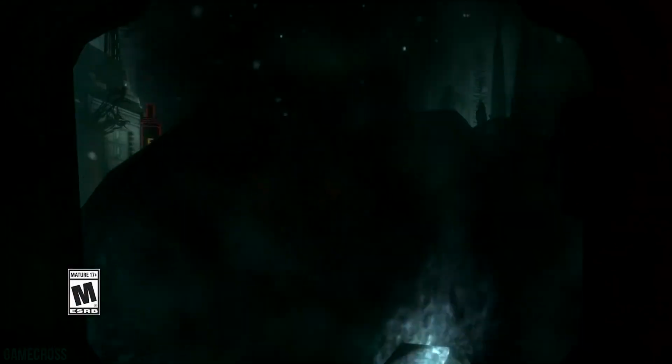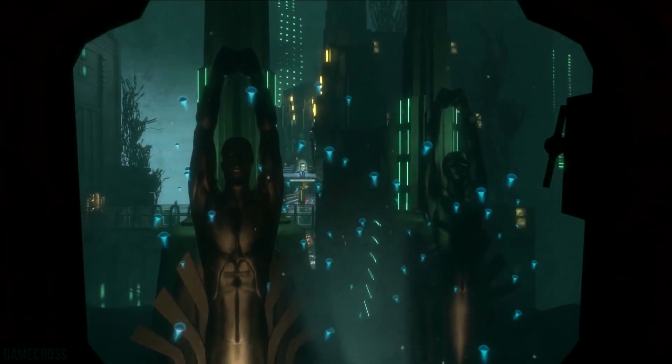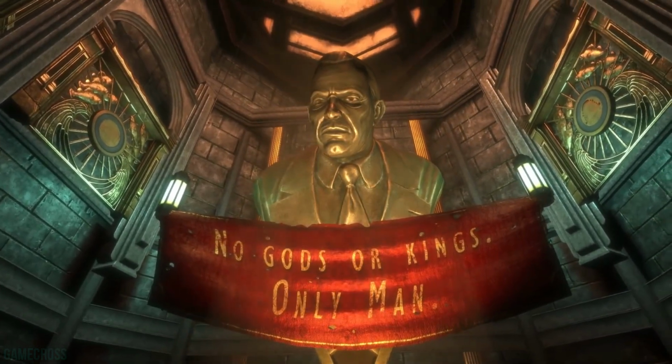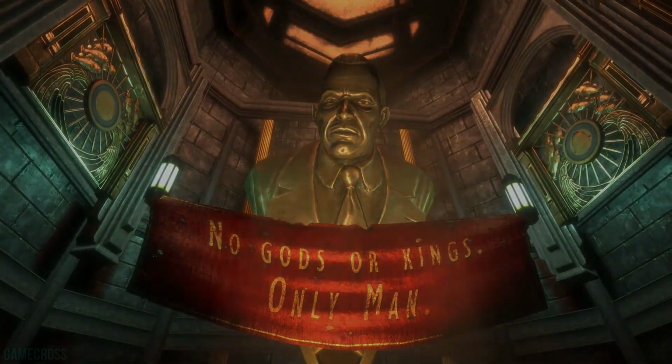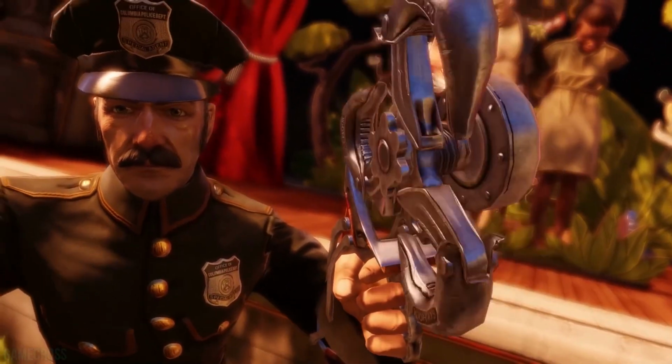BioShock the Collection is down to $19.99 as well. That's pretty good. I believe that's around the price it goes for when it is on sale on the PlayStation Store, and considering you get the buy two get one free on top of that, if you picked up, say, BioShock, Burnout Paradise, and AC Syndicate, that would be $40 for those 3 games, and you are definitely saving on top of what you would get those games for.